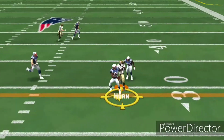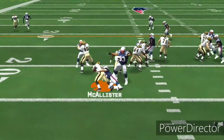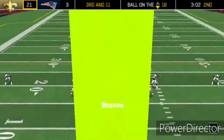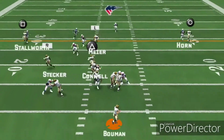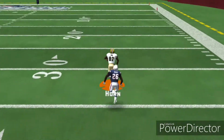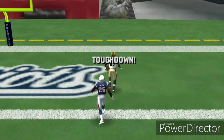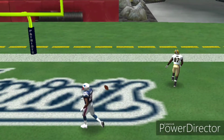Gets rid of it. Knocked away. Only one man in the backfield. Johnson is there on the stop. With the pass. What a catch. The 30. The 20. The 10. Touchdown, Saints. The receiver got a step on.